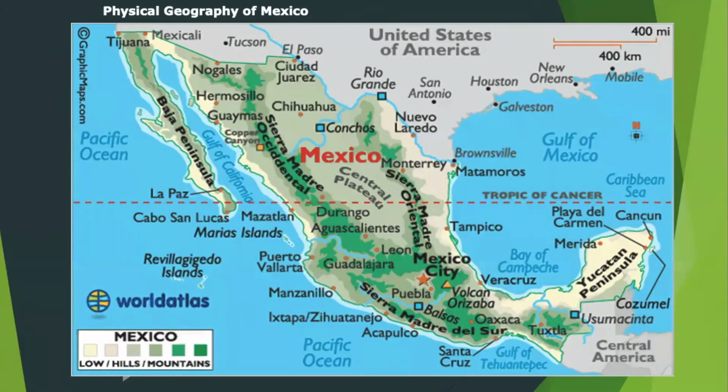There are a variety of landforms in Mexico that support large communities of people. The western side of Mexico is part of the Ring of Fire, a hotspot of seismic activity. So if we take a look at the map, we notice there are three mountains, the Sierra Madre Occidental, the Central Plateau, and also the Sierra Madre Oriental.